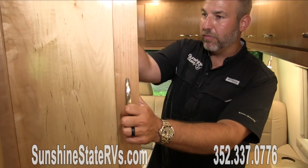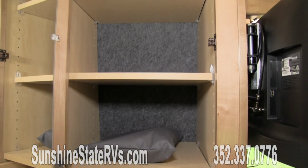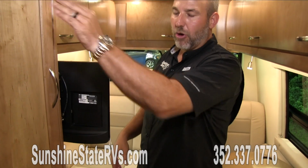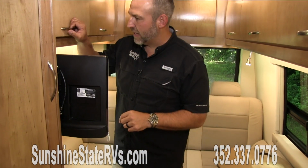So this is a wardrobe cabinet here. There is a mirror right here, and there's a rod you can hang clothes up. If you don't want to hang, there are shelves in there as well. So we'll show you that.